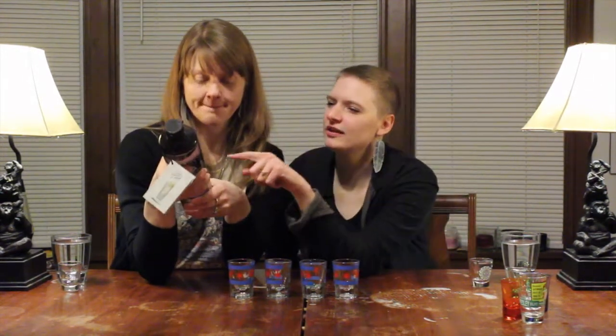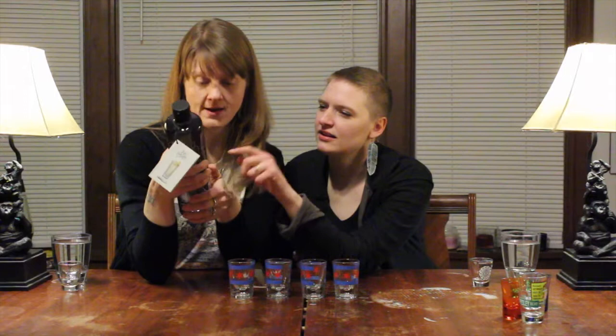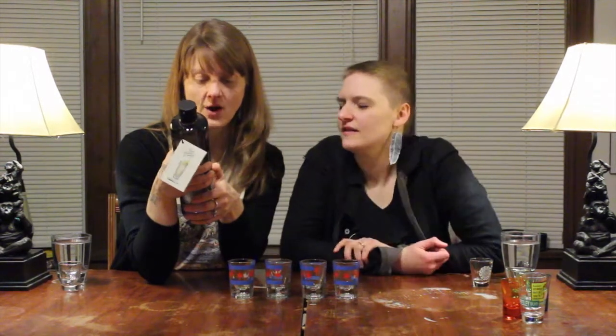I'm going to jump in real quick, though. Fermented rye. Did I say wine? I'm sorry, rye. So the malt wine is a fermented rye. Crazy. And it's very clear in this sort of grayish, smoky bottle.